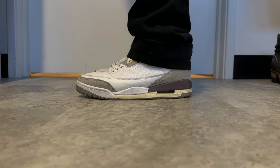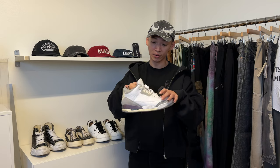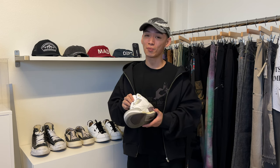So you got the pebbled leather upper, you got the suede midsole accents right here. Kind of like nice off-white parts right here, like translucent. There's a lot going on, but in all the best ways. I really enjoy these sneakers. And I don't wear Jordans like that, but for these shoes, I will make an exception. Again, shout out Common Hype. Thank you for the hookup. These will continue to stay in my rotation for quite some time to come.